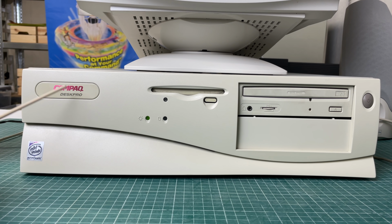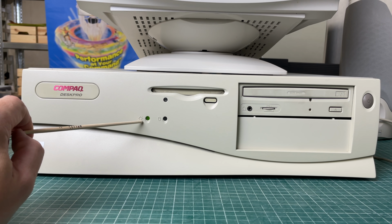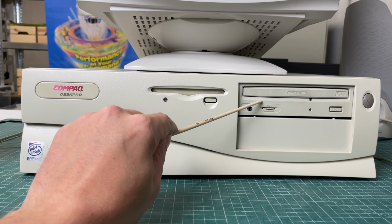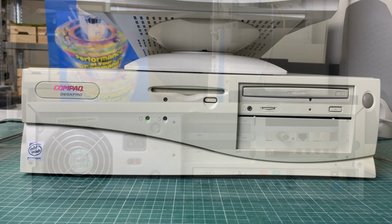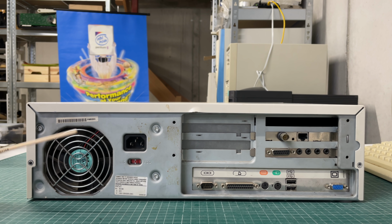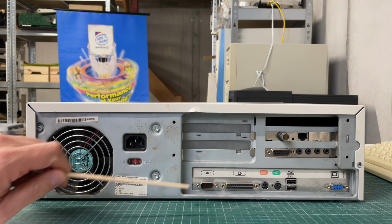So we got the Intel Pentium MMX, we have the Compaq DeskPro logo, we have a disk drive, a power LED, a hard drive LED, and a quad speed CD-ROM drive. That's basically it, and a power button. No reset button. On the back, we see the power supply, 230 volts.